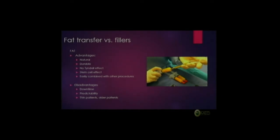There likely is a stem cell effect, since fat is a source of stem cells in the body, and in an animal model it has shown increased dermal thickness through collagen growth in the skin. It's also easily combined with other procedures. I rarely do it as a standalone. I will, but rarely. Frequently it's combined with brow lift, upper lid blepharoplasty, lower lid blepharoplasty, and facelift.